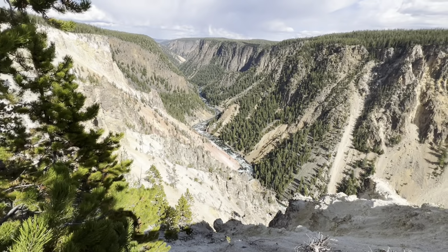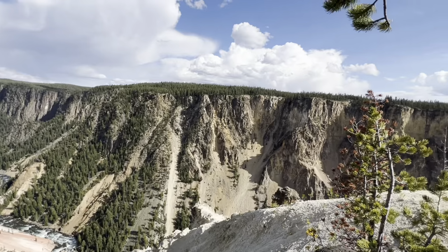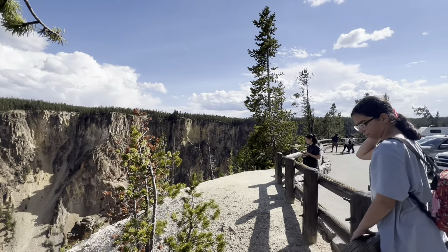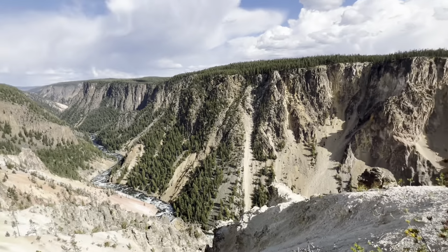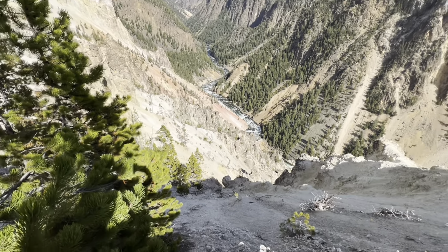But anyway, I tried to zoom in as much as the camera would allow me to, just to let you know, keep your eyes open when you go to these different overlooks and see what you can see all the way at the bottom. But you will see animals at Grand Teton.